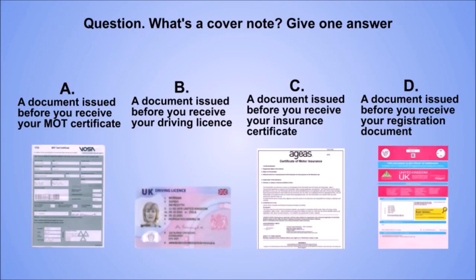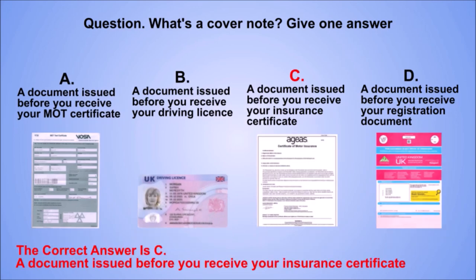Question: what's a cover note? Give one answer. A. A document issued before you receive your MOT certificate. B. A document issued before you receive your driving license. C. A document issued before you receive your insurance certificate. D. A document issued before you receive your registration document. The correct answer is C.